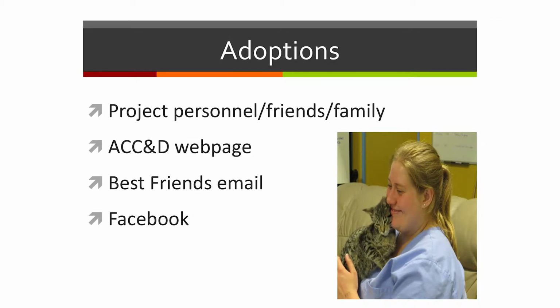We don't know if it's because of pain or discomfort associated with the spay or because of the abrupt hormonal change by spaying a pregnant female. But there's certainly something to look into there in the future.